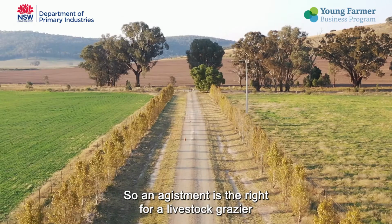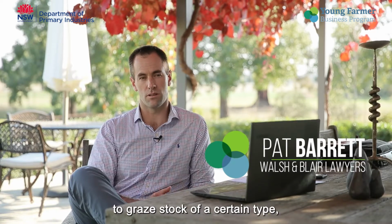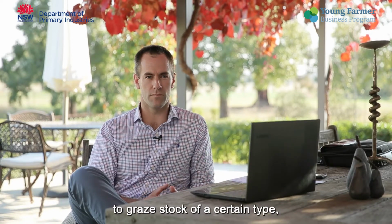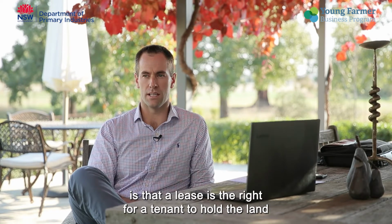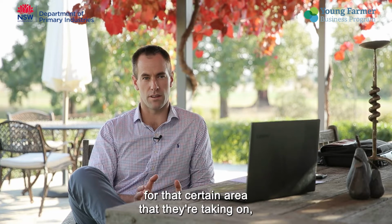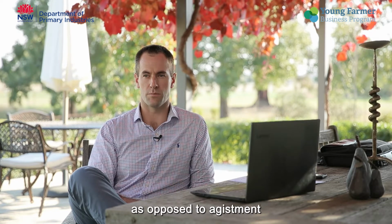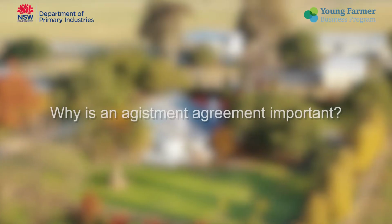So an agistment is the right for a livestock grazier to graze stock of a certain type for a certain period of time on a landowner's land. The difference between an agistment agreement and a lease is that a lease is the right for a tenant to hold the land to the exclusion of all others for that certain area that they're taking on, as opposed to agistment being just the right of access to graze stock.